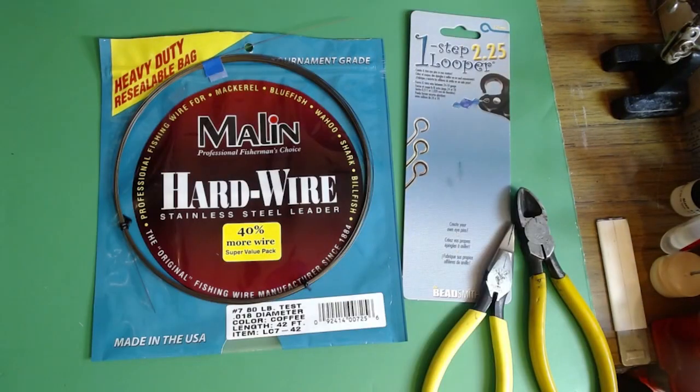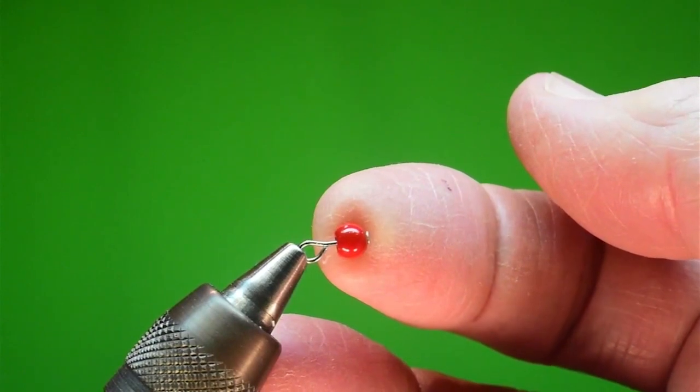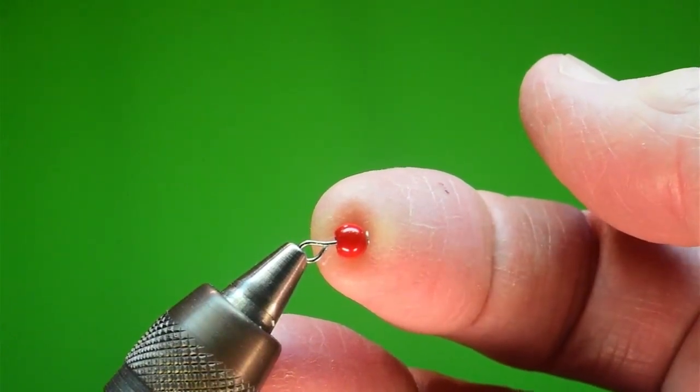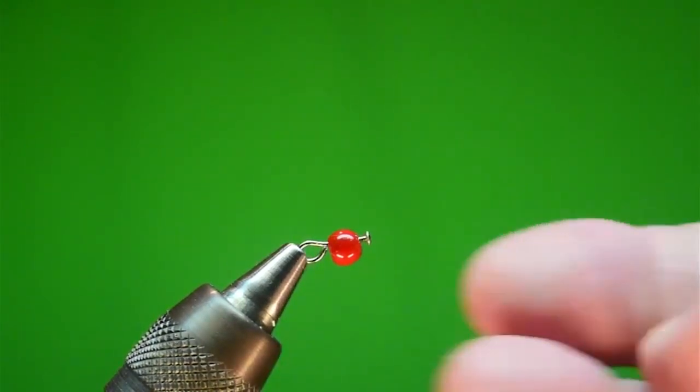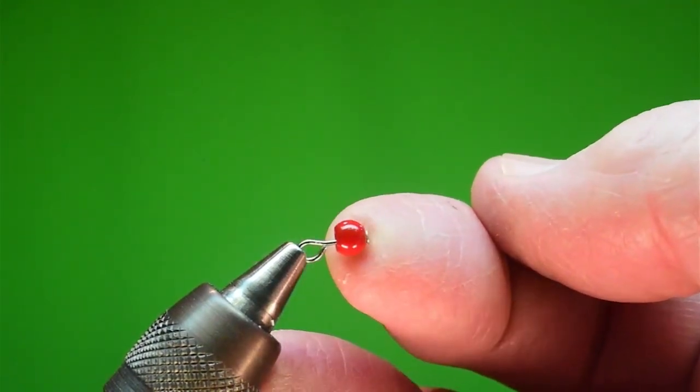What this thing was really designed for and how we're going to misuse it, if you will. Notice that it's just a loop on one end. It's made just to make a loop like that. And of course, there's a bead. I just stuck a bead on one of Gretchen's sewing pins, and that's what I used to make that loop right there.